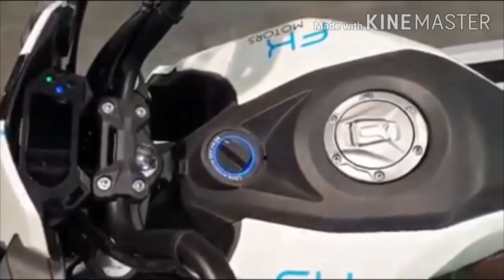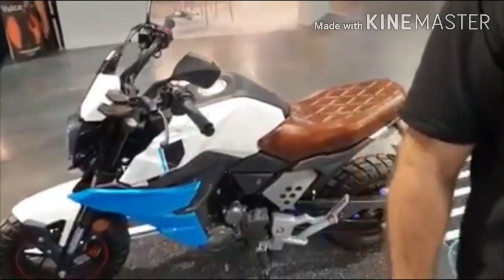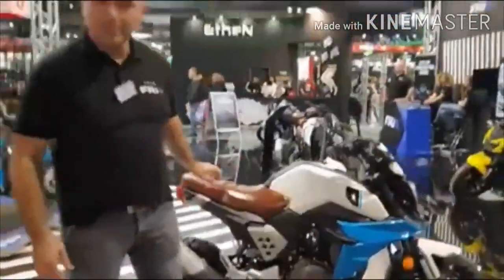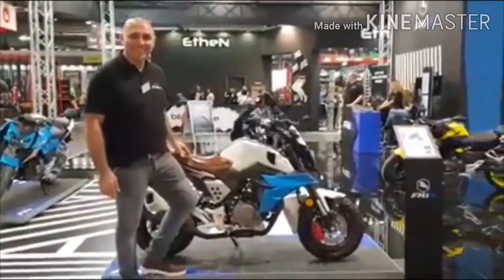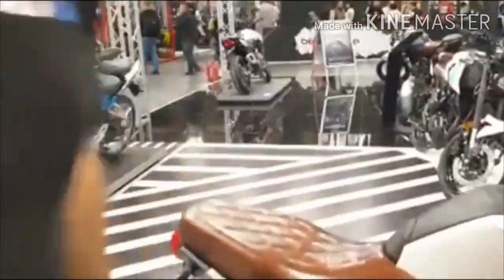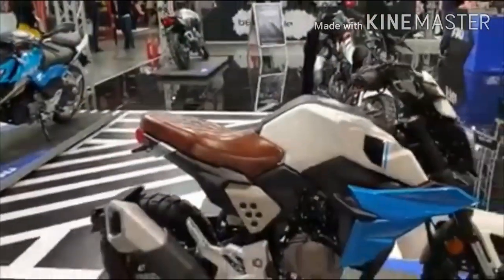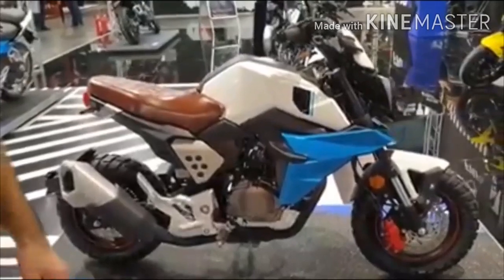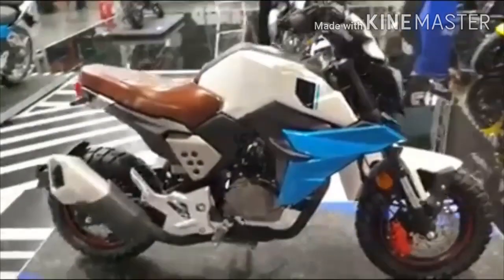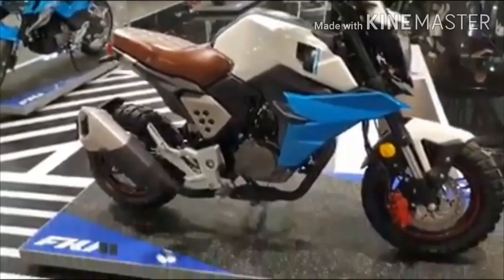What's the engine displacement? Engine displacement is 125 and 150, but in a compact, small package. Can you stand there, sir, just so that they can see how small the thing is? See, it's a small bike. I like how this is just hanging. And what do you call this model? This is the FK Mini. I mean, this can slice through traffic easily, right? Yes, definitely. The handling is great on this bike, believe me.